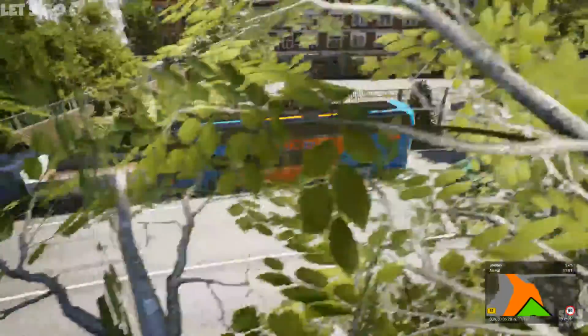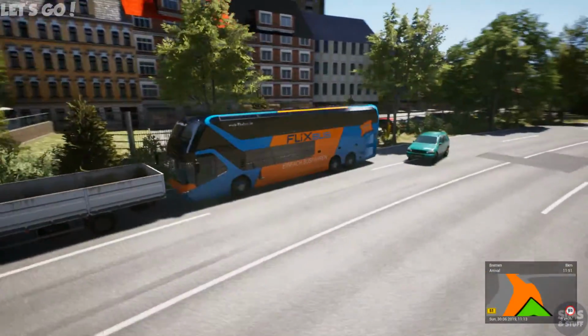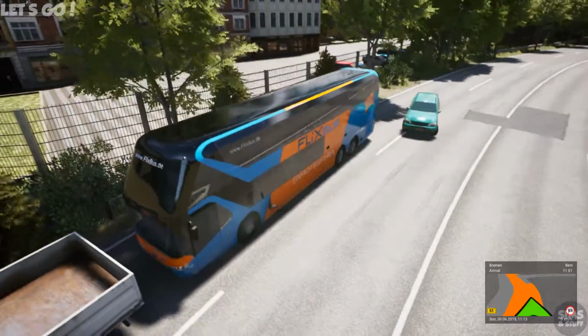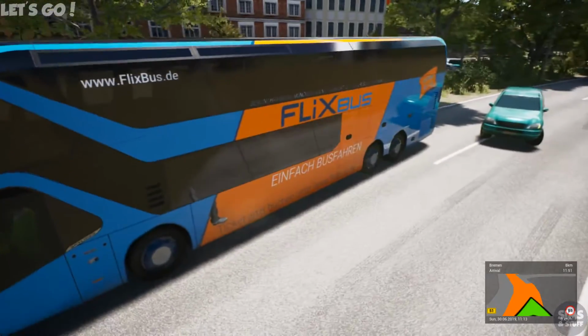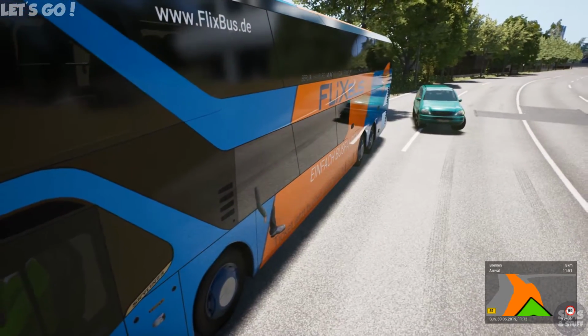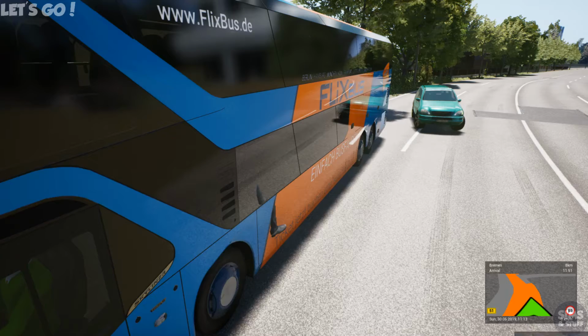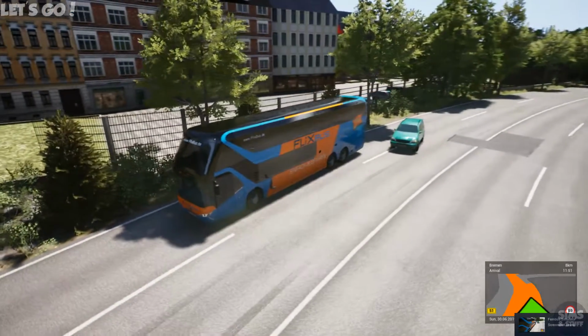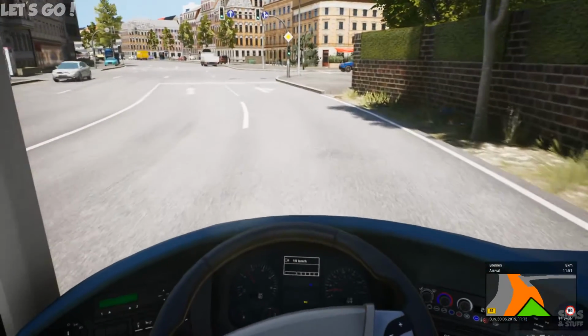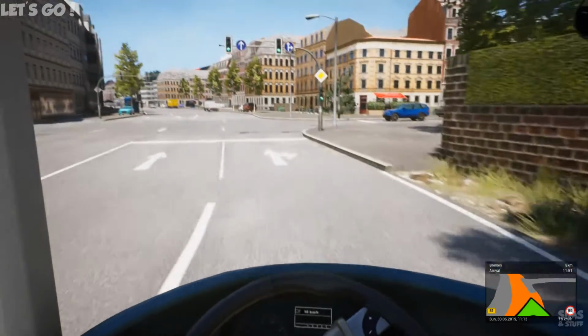Really do like the Skyliner. The way it looks is really smart. What is that? The passenger's leg is hanging out the side of the coach. That's quite interesting.